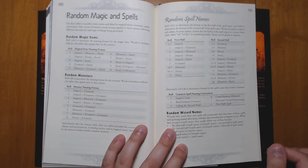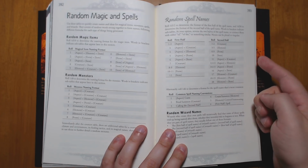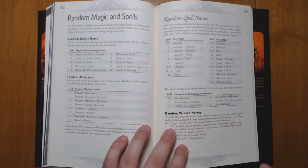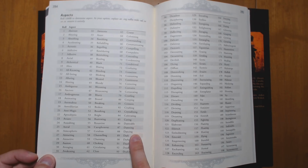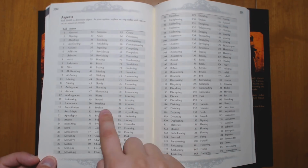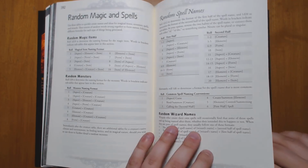Let's make a random spell here. So for example, you might be first half, second half, common spell naming conventions, right? Aspect curse. So pick a random aspect, any one of these. The blooming curse, the breathing curse, the choking curse, and so on.